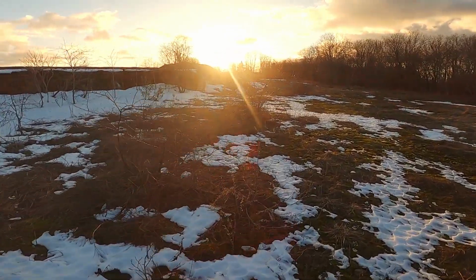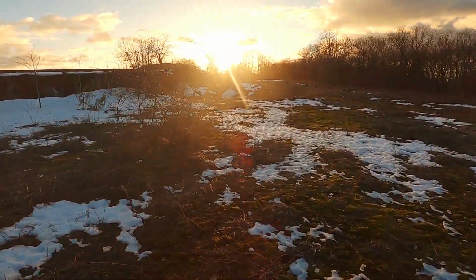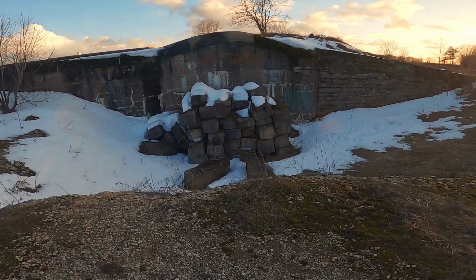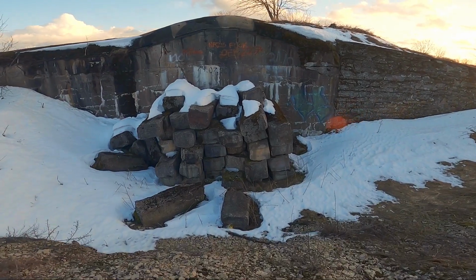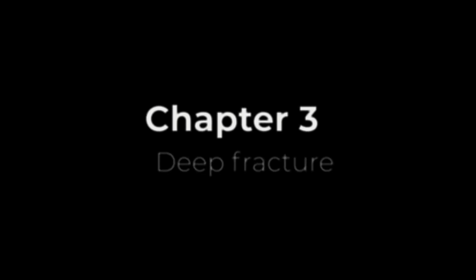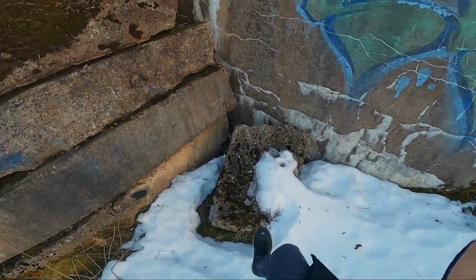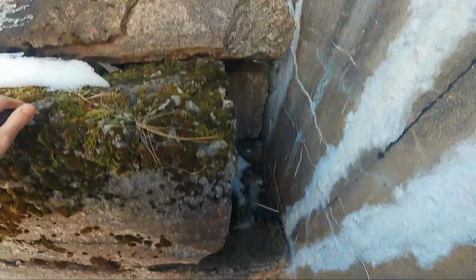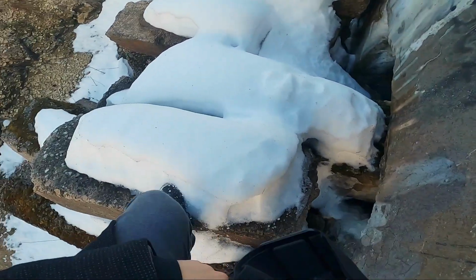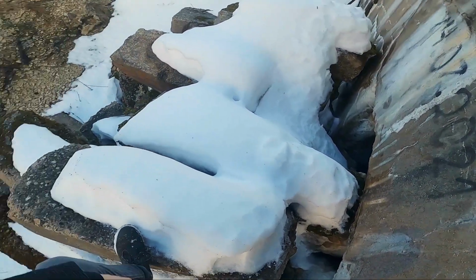Well, you can see it against the sun, but... Oh, let's go closer. This may have been the entrance we did before. Okay. Chapter 3. Deep Fracture. Wow. Shit, okay.